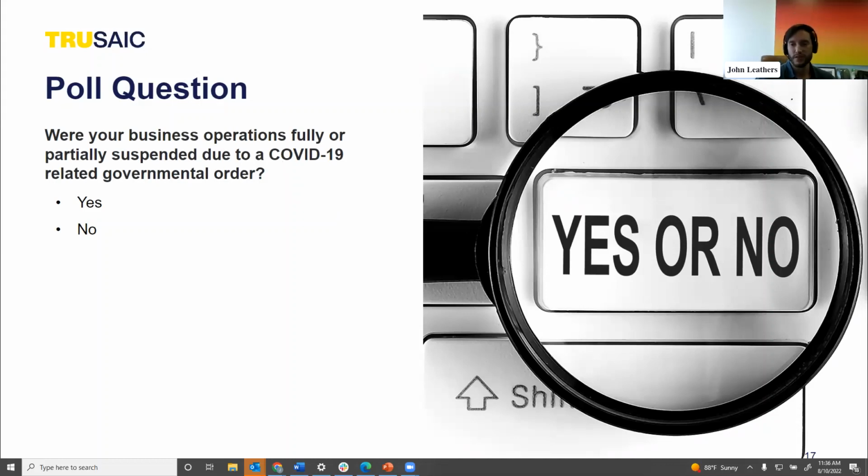So we're going to do a second poll question, and we're going to just ask, were your business operations fully or partially suspended due to a COVID-19 related government order? And I want you to look past this and think a little bit more broadly, because the question can be a little bit strict and misleading. Really it's, were you operationally impacted in any way, shape, or form? And think of examples like capacity restrictions, changes to your operating hours, issues with suppliers and with your supply chain. So we're going to open up this question now, and let's see. We're going to launch this guy, and we'll give it 30 seconds or so for people to respond.